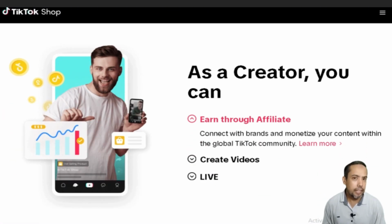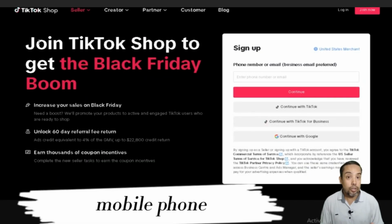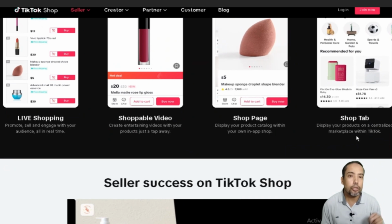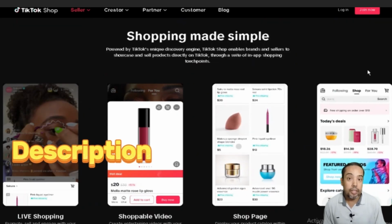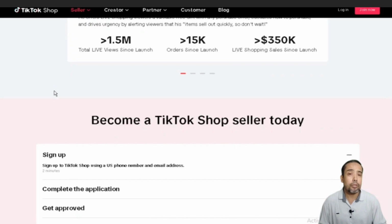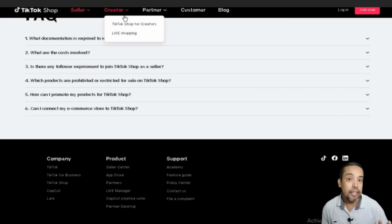This is very easy and doesn't require any money. All you need is to film using your mobile phone. All you need to do is download the TikTok Shop app, then you upload pictures of your products, write the description and enter the title, then submit them for review. This will take a few days for your products to be ready as well. Here you will only need to work 2 hours a day.